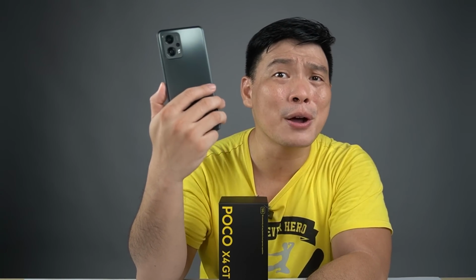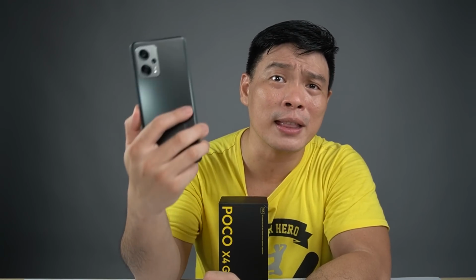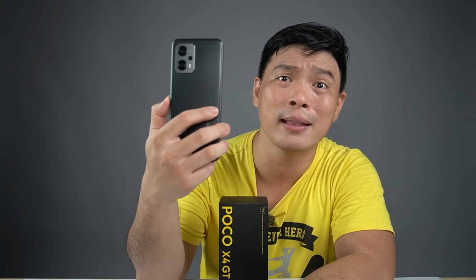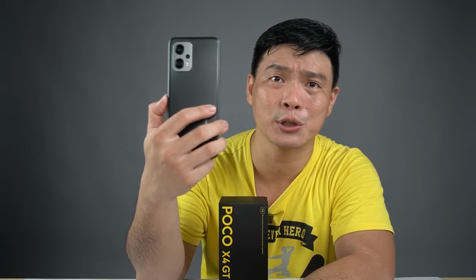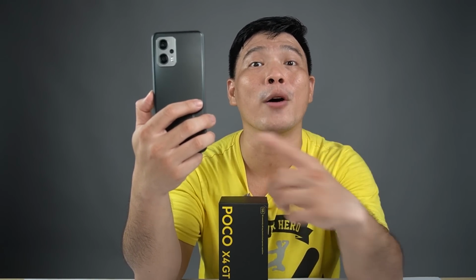If you ask me kung marirecommend ko siya for photography and gaming, grabe. No doubt, it's yes na yes. And definitely, this phone is going to take the POCO community and the consumer by storm, if you ask me, dahil sa kanyang price point and sa kanyang performance. No doubt. Okay na okay itong phone na ito.